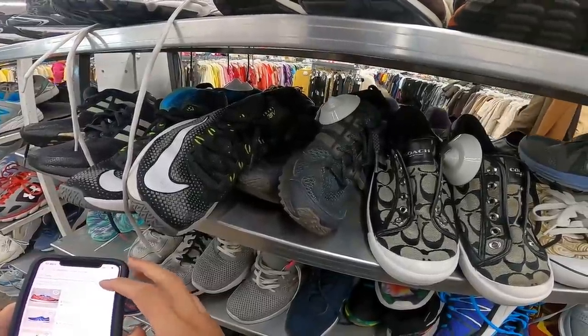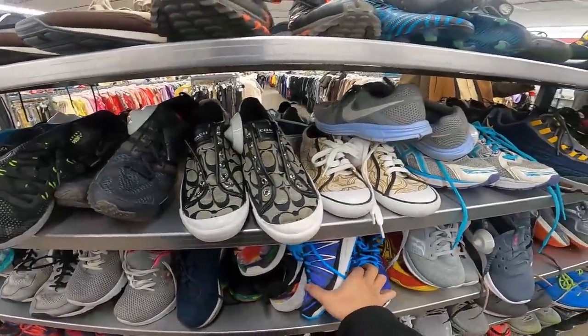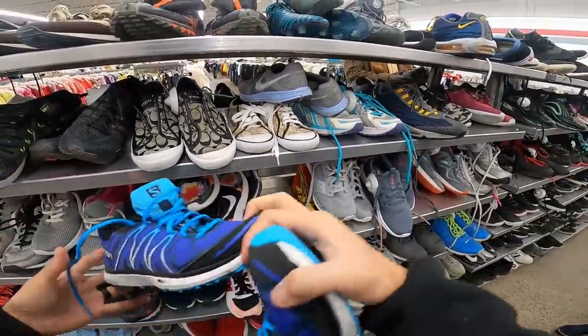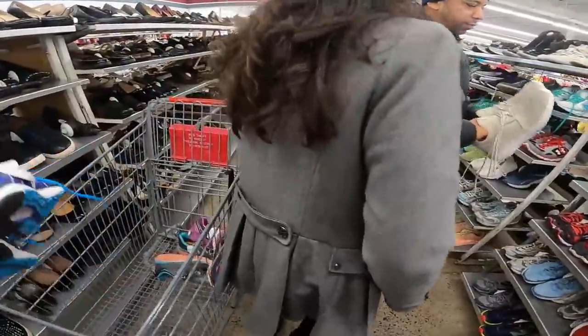So if you feel like you have a quality product in front of you, but you just aren't sure what the worth of it is, don't be afraid to whip out your cell phone. That's a resource that's readily available to you. And I look up comps all the time, you know, no shame in my game. But yeah, I grabbed this pair.